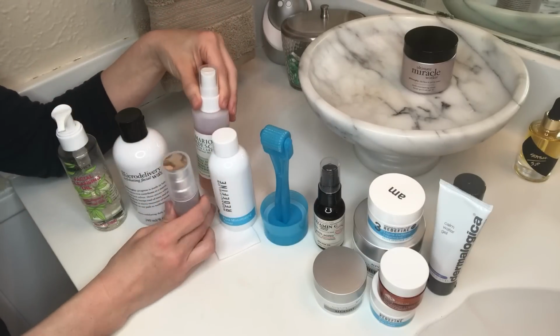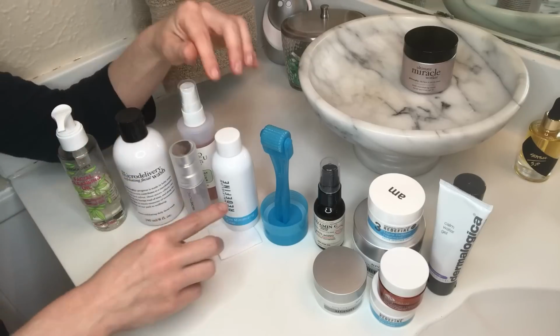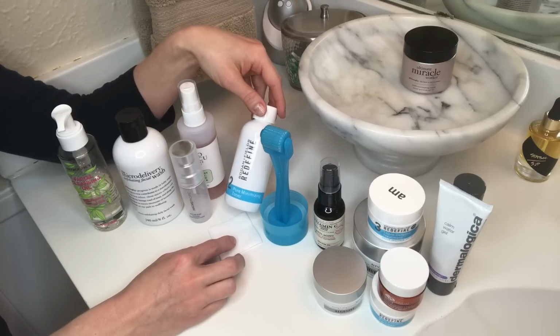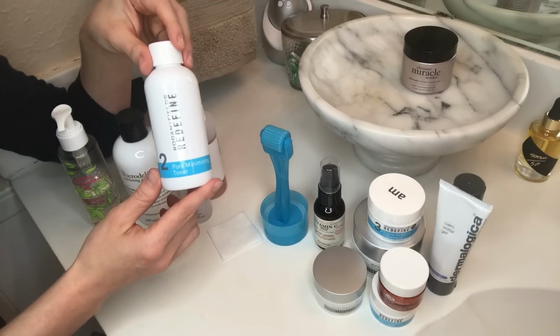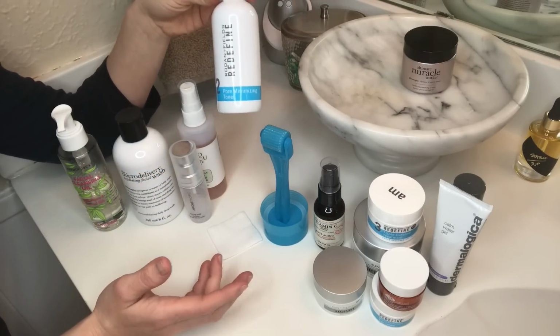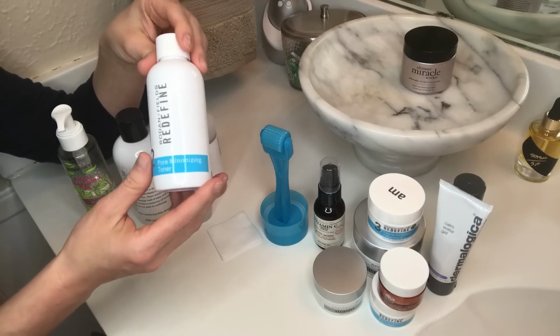I spritz these on my face to sort of hydrate immediately after exfoliating, and then I go into exfoliating a little bit more. So this is the Rodan & Fields Redefine Line Pore Minimizing Toner. I used to sell Rodan & Fields. I don't anymore. I wasn't a very good salesperson, but I really liked the products. They're just really expensive.